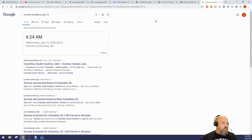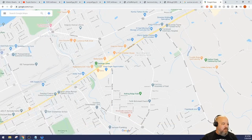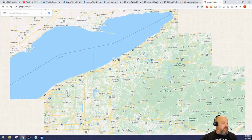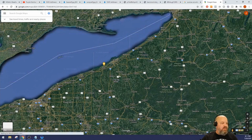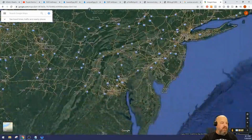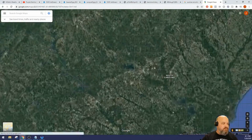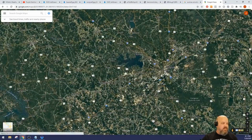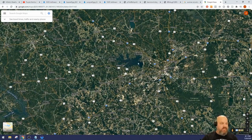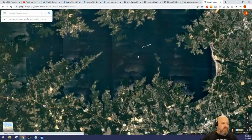So let's find Google Maps, maps.google.com. Let's get a little look at where I live here, I guess. All right, we're going to switch it to satellite view, and it'll kind of match what we had in the software there. And I'm going to go down to South Carolina. You can reference back and forth, but I happen to know that it's this lake right here, because here's Columbia, where the radar was, and we were a little bit northwest of it. Lake Murray is where this is. Some of you may know now what roost we're looking at.